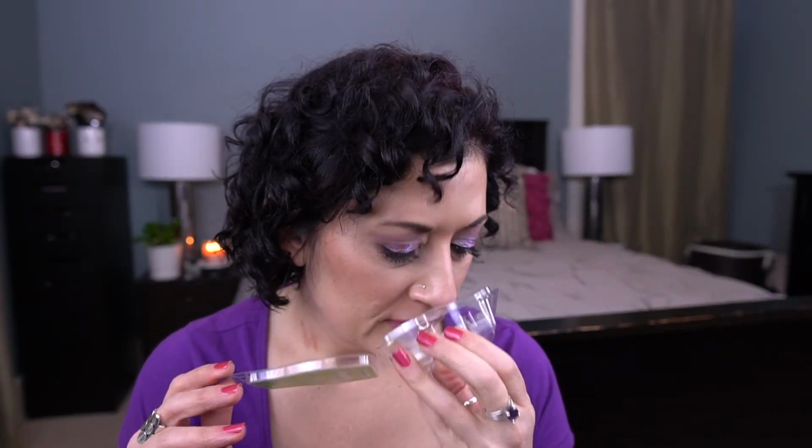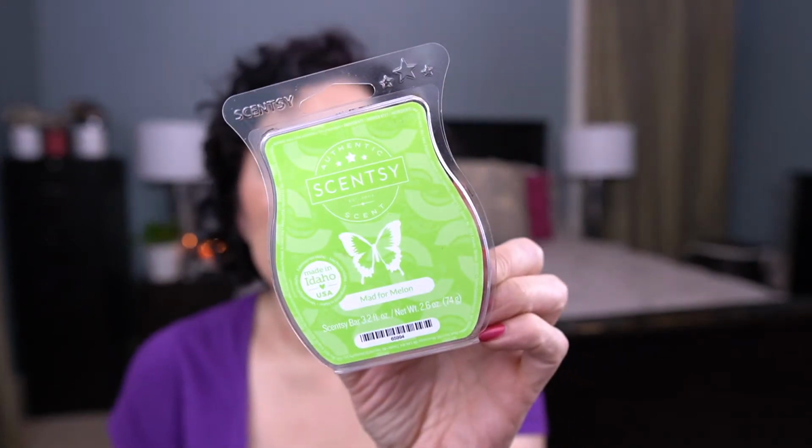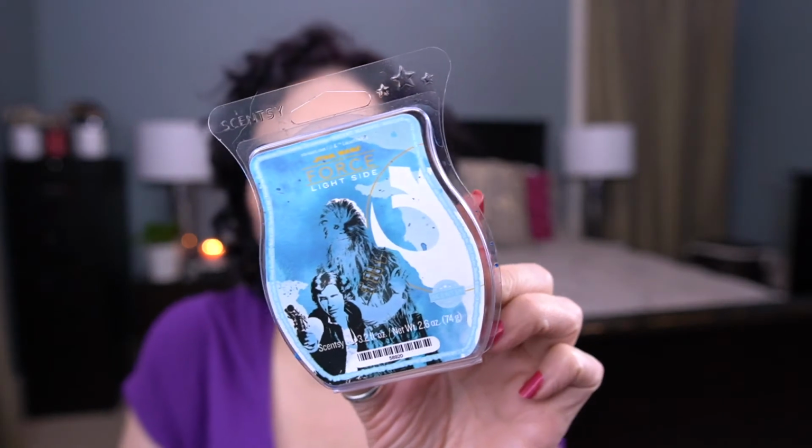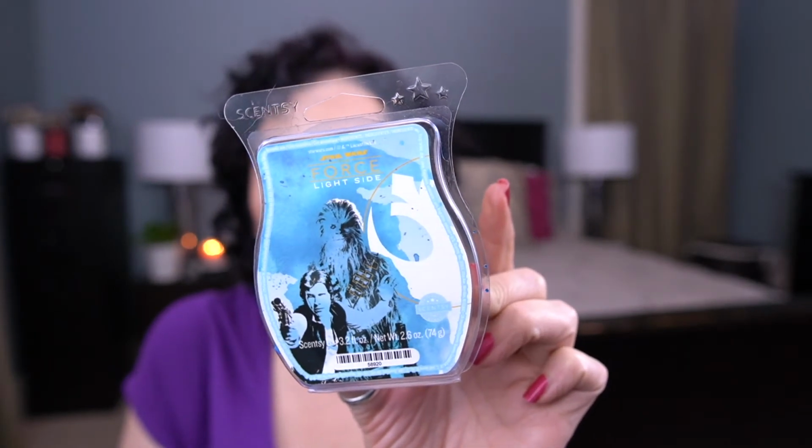Mad for Melon. It's a melon. It's okay. I didn't really love this. This is the Star Wars Force light side wax. This is like a Disney collection. I bought a couple of these and I had them on my club for a little bit because I was thinking that I would love them. And there's one for the dark side as well.